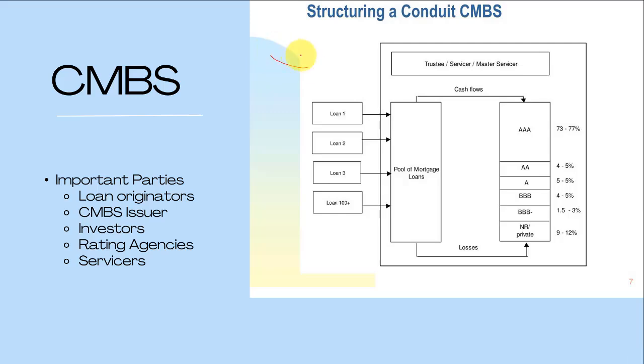So here we see the typical structure of a commercial mortgage-backed security. There are a bunch of loans here. These are loans that are given out, individual loans that are secured by some piece of commercial real estate. And they're going to have what's called loan originators. These are like banks and finance companies.